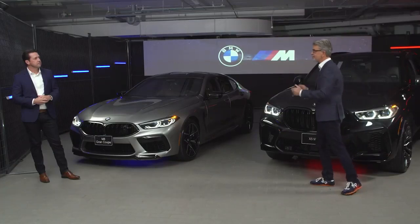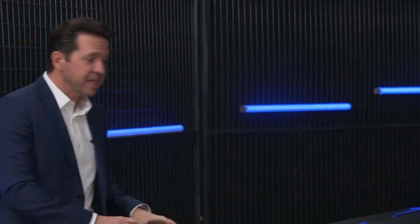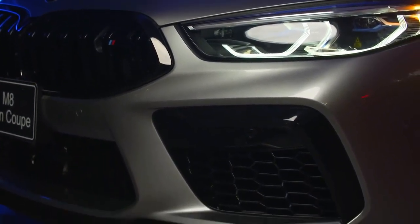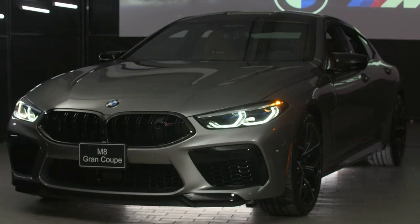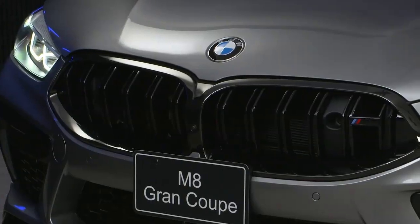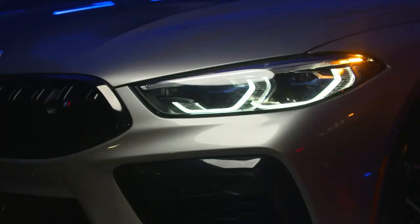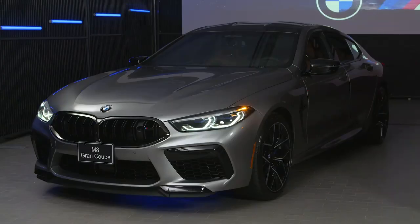Absolutely, an iconic nameplate. How about we start with the styling of the M8 Gran Coupe? Yeah, so the 8 Series really represented, when it debuted just a little over a year ago, a new design direction for BMW Group, but it takes a lot of those historical design cues from our past, like the large hexagonal kidney grille, which really accentuates the width of the front of the vehicle. Within that, of course, you're going to see the characteristic M double slat design within it. And those are really accentuated by these beautiful razor-thin icon headlights featuring BMW's laser light technology.